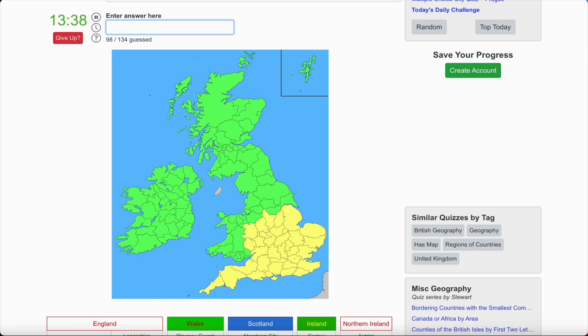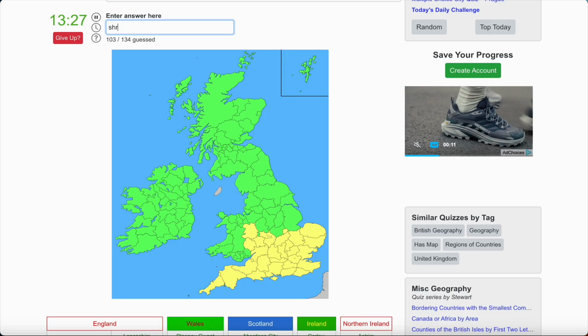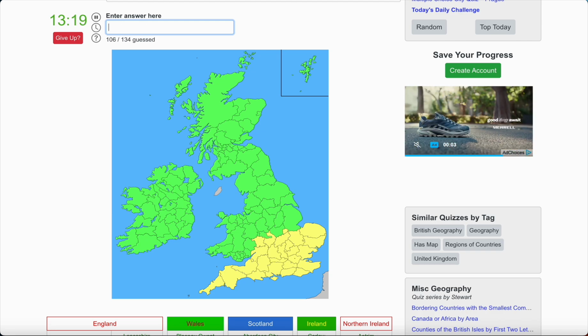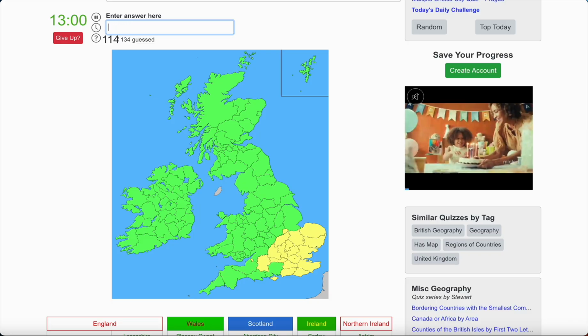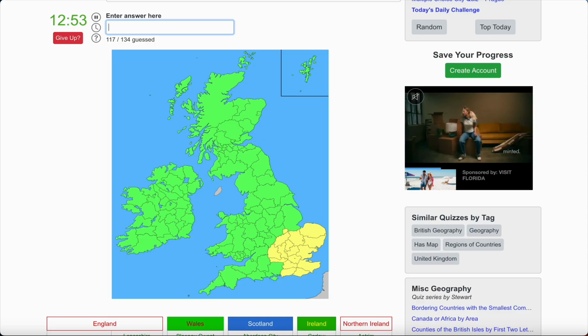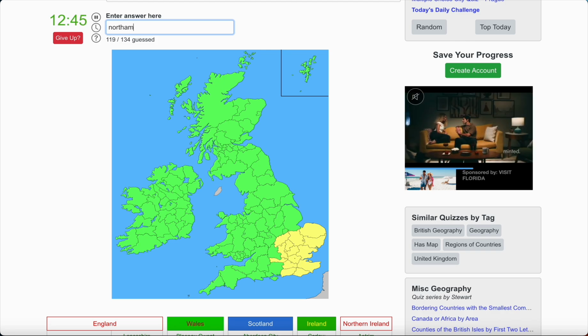And we have Lincolnshire, Nottinghamshire, Derbyshire, Staffordshire, Leicestershire. And we got Shropshire, Herefordshire, and let's get West Midlands. And we got Worcestershire, Gloucestershire, and we have Warwickshire, and let's get Cornwall, Devon, Dorset, Hampshire, Somerset, and we got Bristol. Let's get Wiltshire. We have Isle of Wight, and then we have Oxfordshire, and let's get Rutland, Northamptonshire.